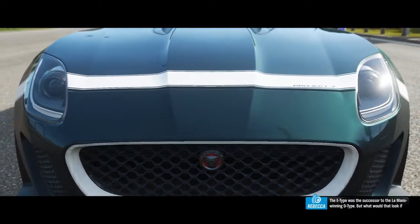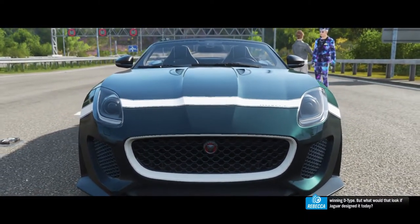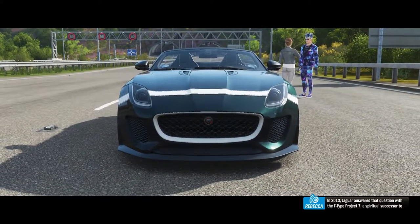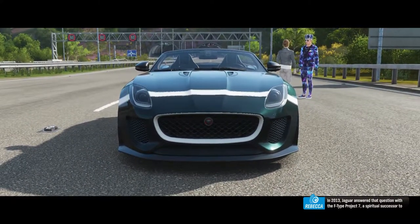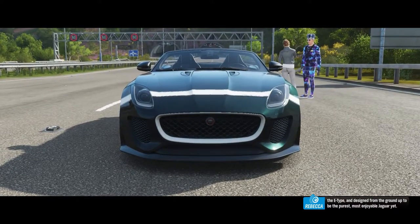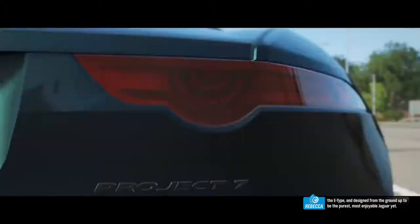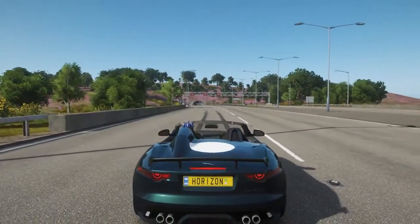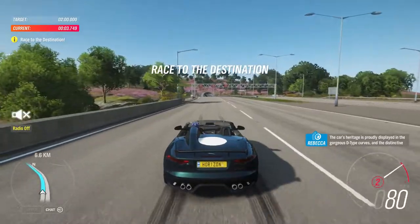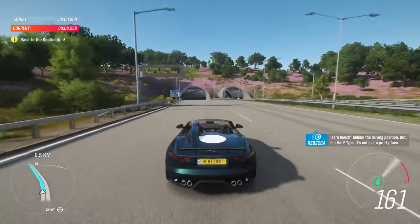The E-Type was the successor to the Le Mans-winning D-Type, but what would that look like if Jaguar designed it today? In 2013, Jaguar answered that question with the F-Type Project 7, a spiritual successor to the E-Type, and designed from the ground up to be the purest, most enjoyable Jaguar yet. The car's heritage is proudly displayed in the gorgeous D-Type curves and the distinctive aero hunch behind the driving position.